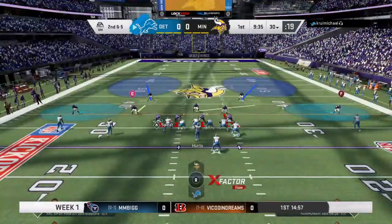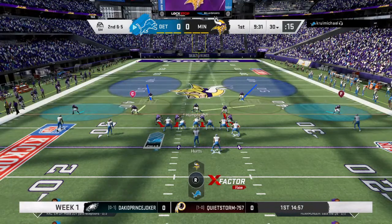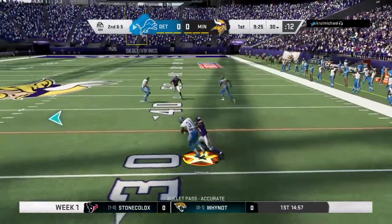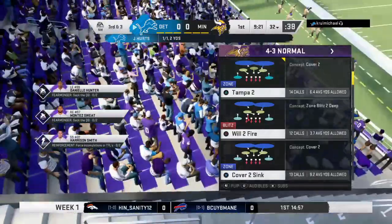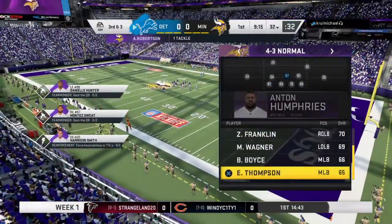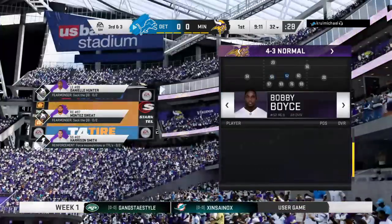After the pickup of 5, here's 2nd and 5. He finds his man Johnson. It'll be a pickup of just 2, and that's going to lead to a 3rd down. I know most of the time when the ball's in the air, you're thinking wide receiver, tight end, but running backs, they can be a big part of any passing offense nowadays.